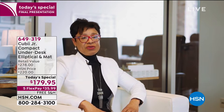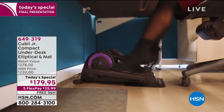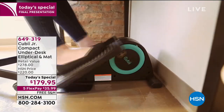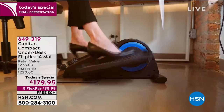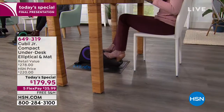We all get the same number of hours in a day. Nobody gets anything extra. And when you work really long hours and you have a family, to be able to do something simultaneously, work and work out at the same time, I don't think you're going to get that anywhere else. This is an elliptical that's under your desk and keeps you active, keeps you moving, doesn't distract, it's not loud, it's not noisy. It's great. It's easy to move around. It's easy to operate. You literally sit down, start paddling, and you're on the go. You can adjust the resistance and monitor your calories, and it's all very simple and easy to use, as well as quiet.